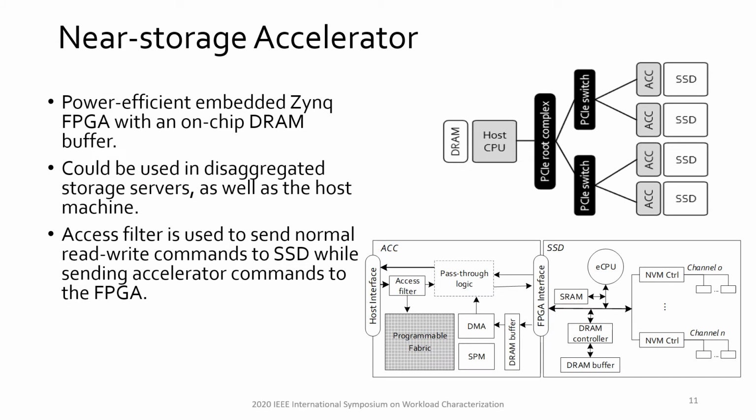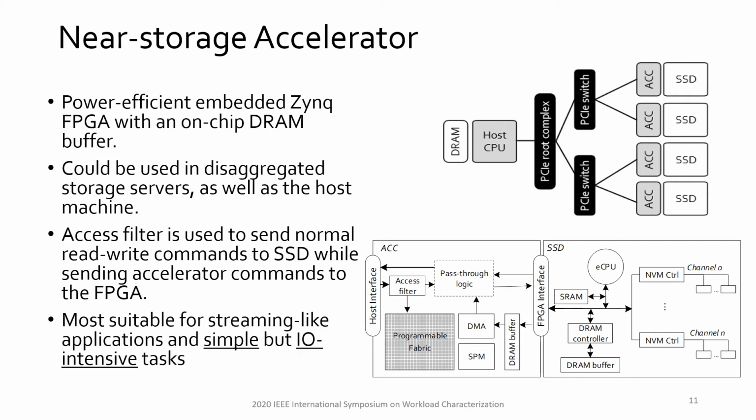Our near-storage accelerator also uses a power-efficient embedded Zynq FPGA, but it has an on-chip DRAM buffer, so it would limit the number of I/O accesses to the attached storage unit. It could be used in a disaggregated storage server as well as the host machine, and it has access filters that are used to send normal read-write commands to the SSD while sending accelerator commands to the FPGA. These types of accelerators are most suitable for streaming-like applications that are simple but I/O-intensive tasks with limited data reuse ratio.